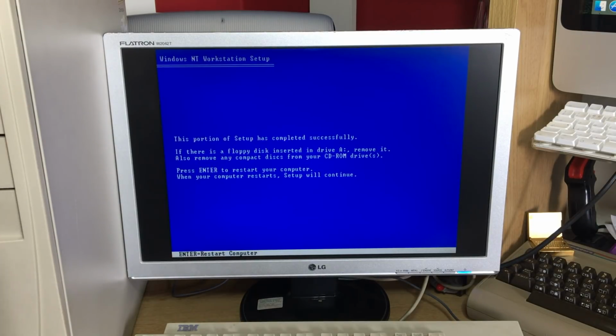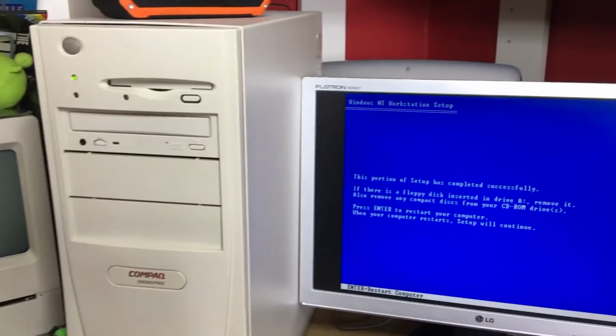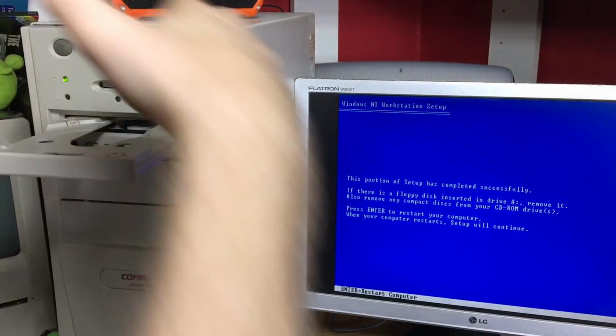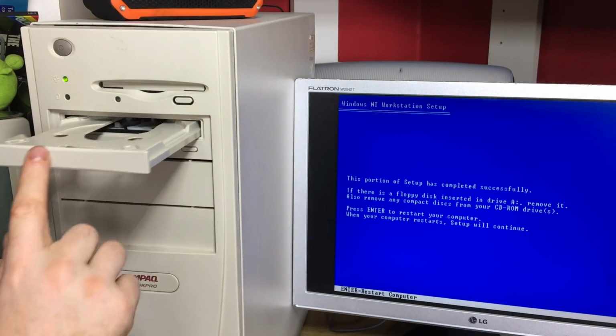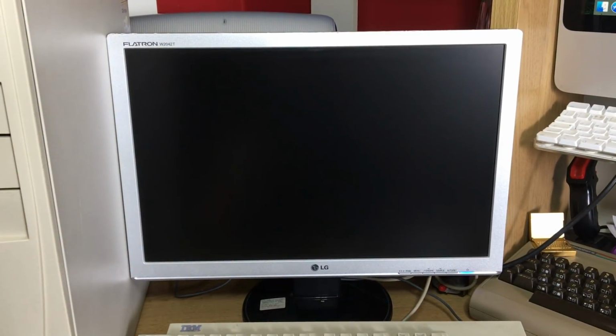Okay, it's copied files and it's asking me to remove any disks. So that is what I am doing right now. And then press enter to restart the computer. And boink, restarting. We'll see exactly what happens. This computer has no BIOS battery in it, so it does loop around a few times before it will start, but I'll be back as soon as anything else exciting happens.